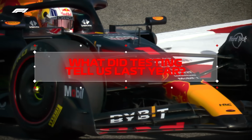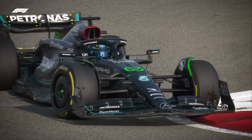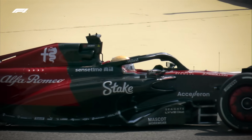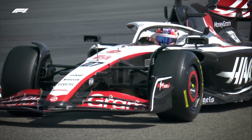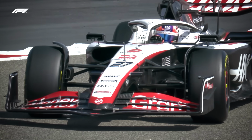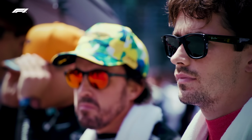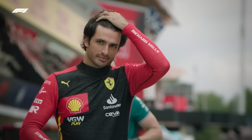Having said all that, last year at testing, Red Bull were quickest, 3 tenths ahead of Mercedes. But behind them, Alfa Romeo, AlphaTauri and Haas all posted times well inside the top 10, only to finish as the bottom 3 teams come the end of the season. So while every driver would love to finish the week top of the charts, it doesn't always mean that's how it will play out once the racing starts.